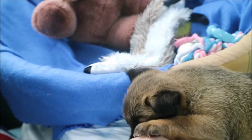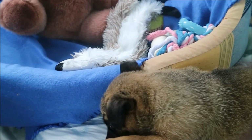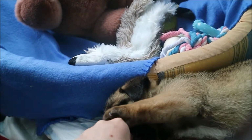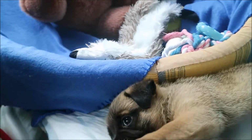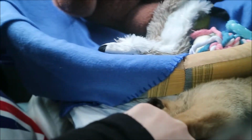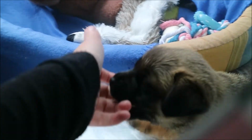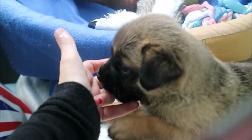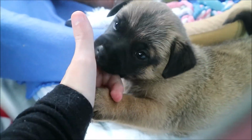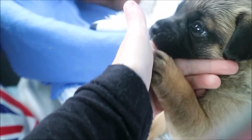To be honest, I kind of wanted a pug. How old was I when I wanted a pug? I kind of wanted a pug since I was a child, basically. And I've got one. Miniature Kobe.